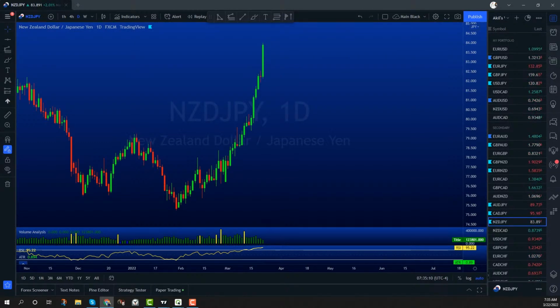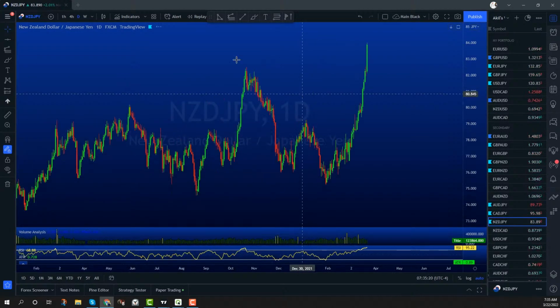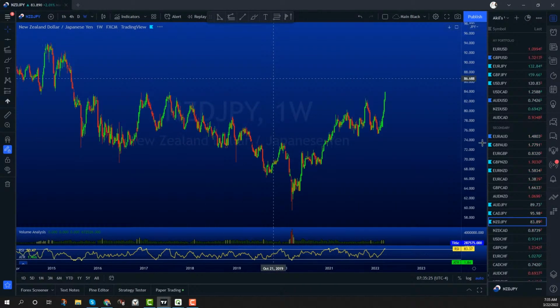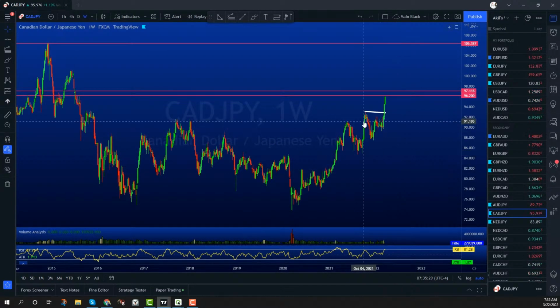If you didn't see that Q&A, check it out. It's very interesting. So let's take a look at, and I forgot which one I wanted to talk about. I think it was New Zealand yen. This one, because this is the one that has, nope, not New Zealand yen. That's straight counter trend. Must have been Canada yen. There we go, Canada yen. Let's take a look at Canada yen.